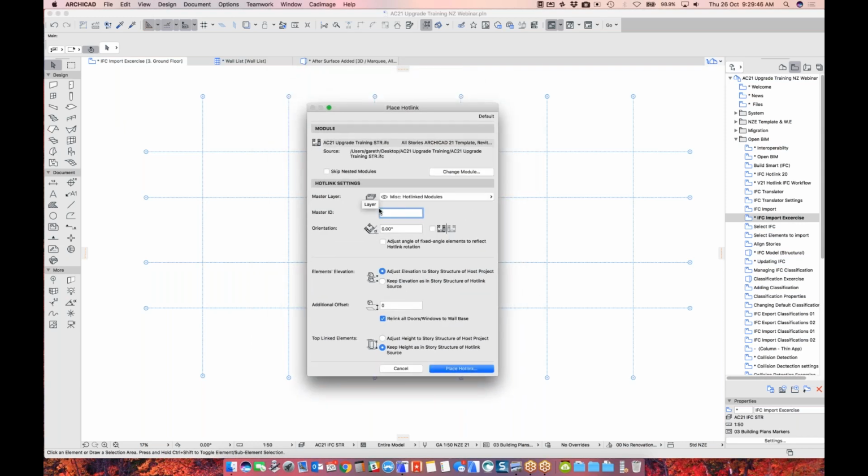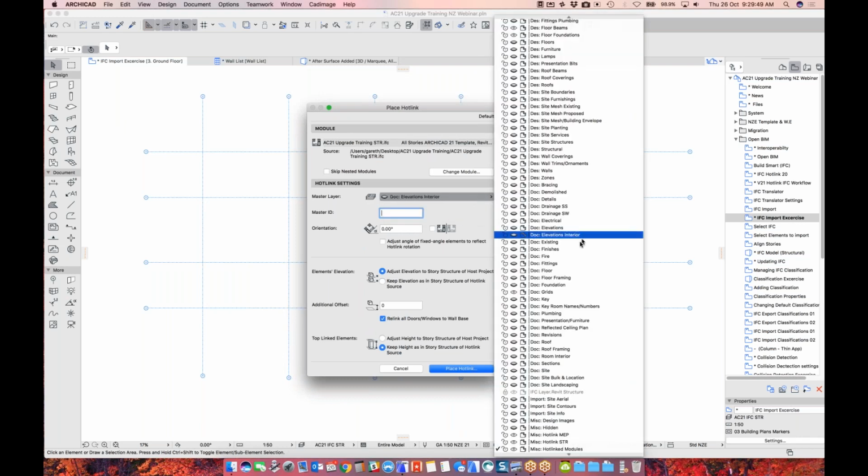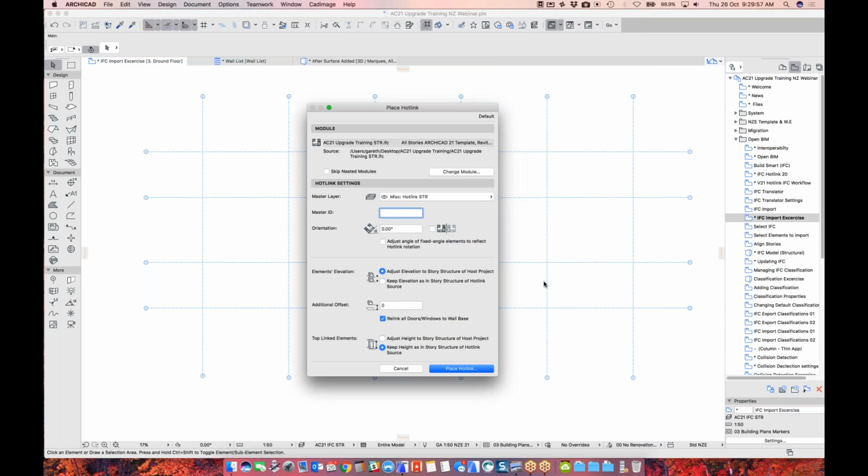At this point, we're going to change the master layer. Instead of the miscellaneous hotlink modules, we're going to set that to be the miscellaneous hotlink STR. The next option we're going to change is the element's elevation. We're going to tick keep elevation as in the story structure. So if your file is a 3 meter floor to floor, but your engineer might have 4 meters floor to floor, he may have had that beam or the columns linked to that 4 meter floor, so the floor above. But when we bring it into our file, it's going to reduce the height. If we have this button ticked, it ignores that and keeps it at the height that it's meant to be. Then click Place Hotlink.